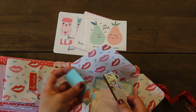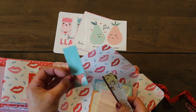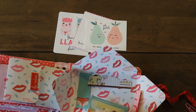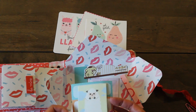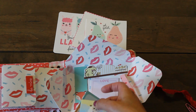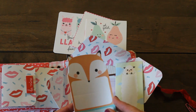That's a great, another way is instead of giving washi samples, I think the page flag samples is a great idea, especially if you're into planning or sending snail mail. I love these. Super cute. Look how cute this sheep is. It has like a little bookmark, but it's a sticky note. And of course, our favorite, my fox.